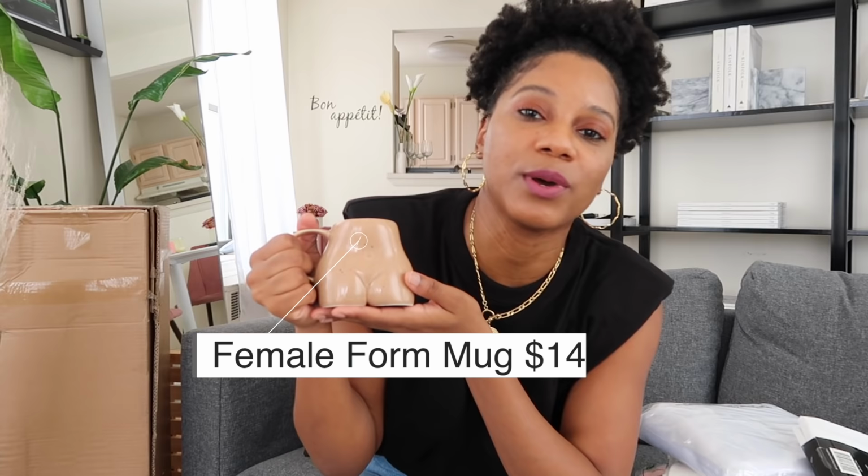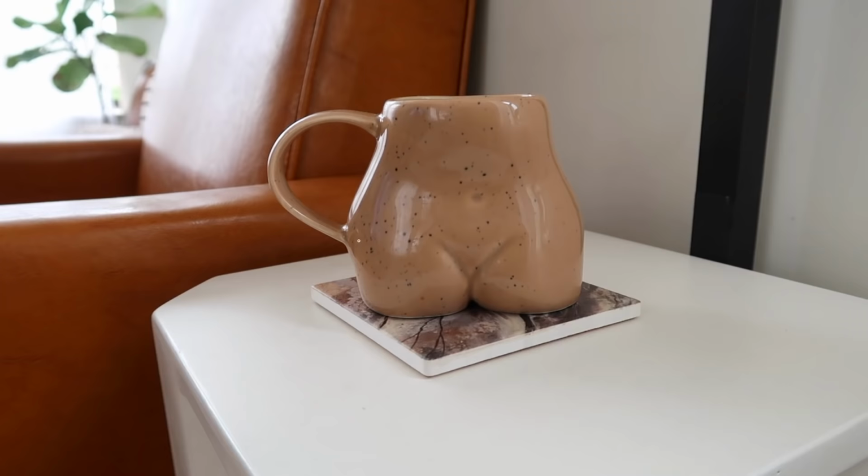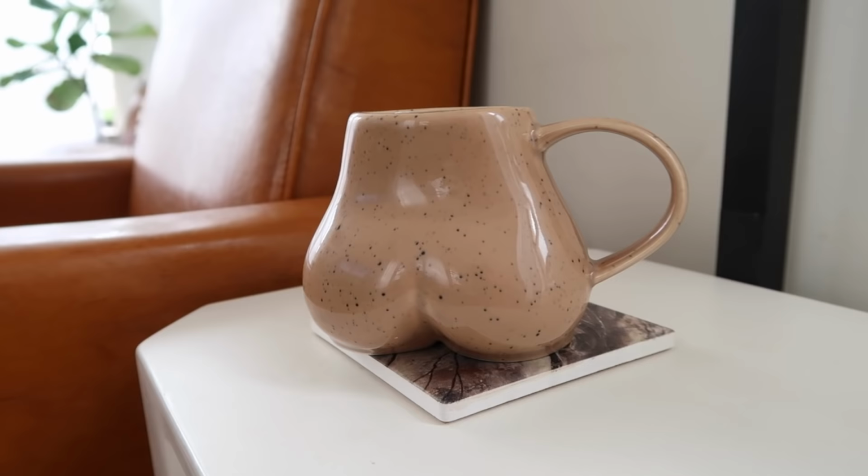I know someone is gonna ask me about my brand new coffee mug. This is from Urban Outfitters. It actually comes in 4 different colors. I have this one and I have the brown one as well. Kind of hard to drink out of, but it's actually just super cute. The female form is really trending right now, and I had to have these mugs.